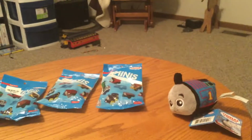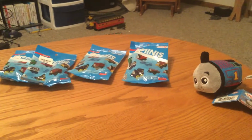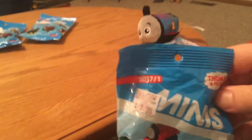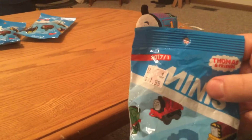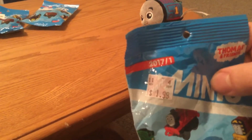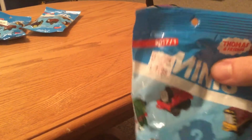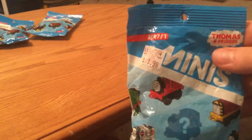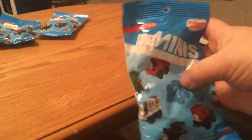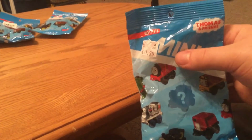And it was the only thing that was in a blind bag mini, which I picked 5 of these up, which are the earlier ones. Since they were like 80 cents, I know it says $1.99, but since they were 60% off like that Thomas over there, they were about 80 cents. But let me just open the first one.